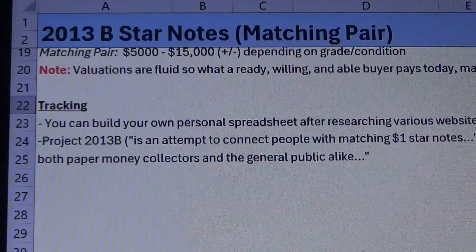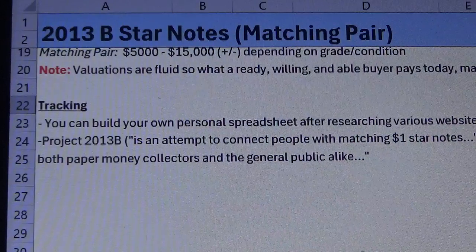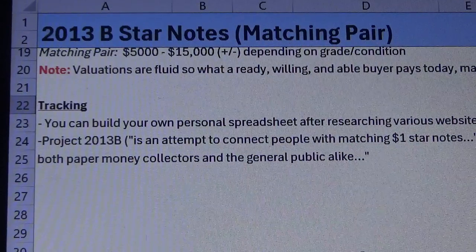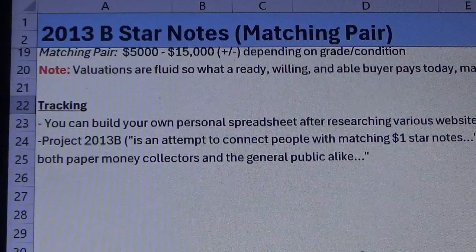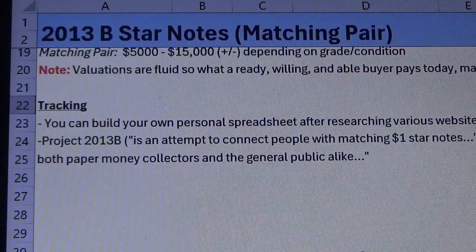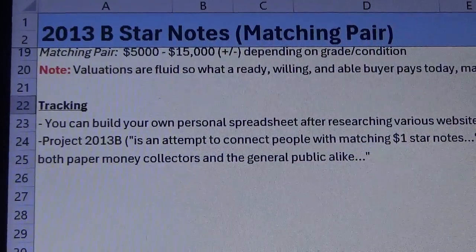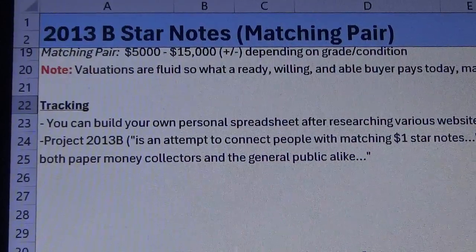And then from additional reading, I saw that what they do is the administrators, once they identify a matching pair based on the information that has been submitted by the paper money collectors and the general public alike, they will basically reach out and get to their attention: hey, there's a matching pair. If you guys want to now potentially work together to unite them, then hey, you got a lot of money that's potentially sitting out there for you all to go after. That's basically the skinny on the 2013 B star notes.